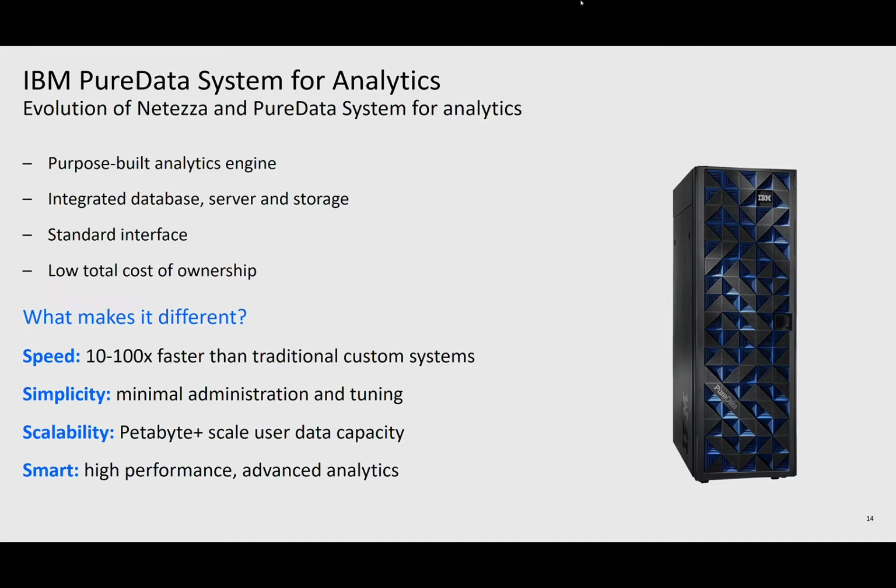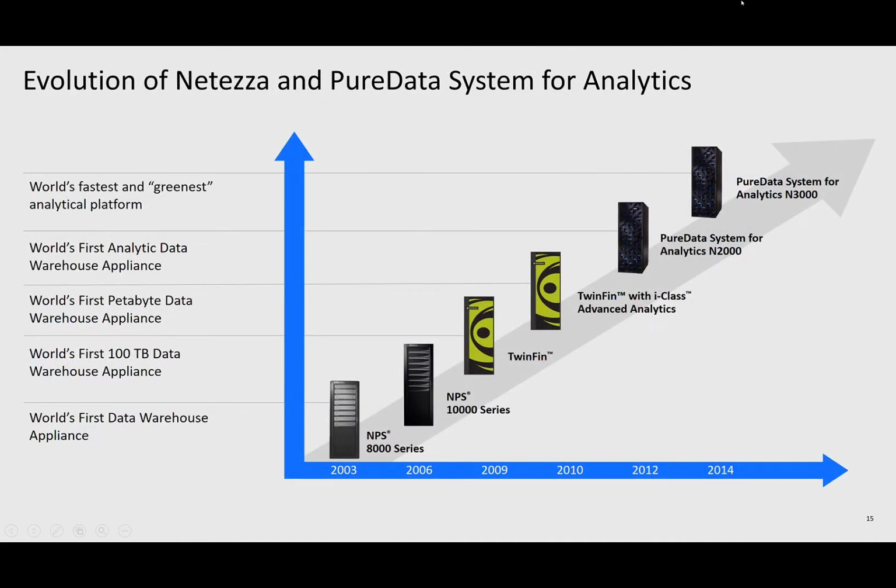And the history behind the Netezza platform, as you can see here, it's been going on since 2003, right? So this is not a new appliance at all. When Netezza started in 2003, they had what they called the MPS 8000 series. Many customers today are on TwinFin, Striper, and Mako appliances. Striper and Mako being the 2000 and 3000 series, respectively. So the point here is that our data warehousing appliance experience extends back for quite some time. And we've had many, many firsts, right? From the world's first green analytic platform to the world's first 100 terabyte data warehouse appliance. So this is not a new practice for us here at IBM.